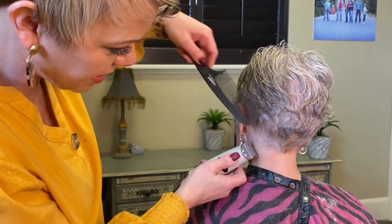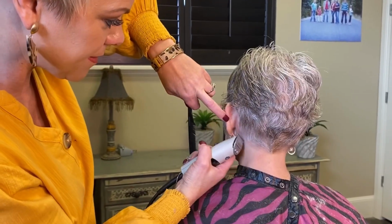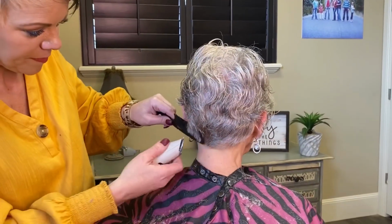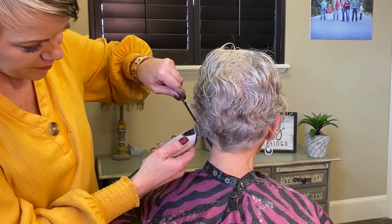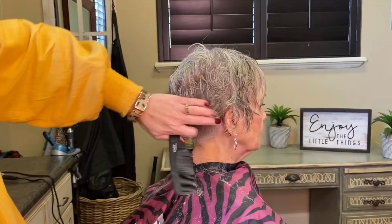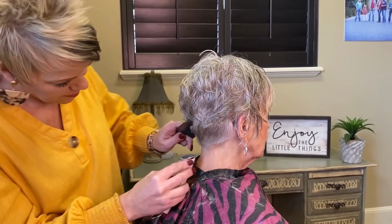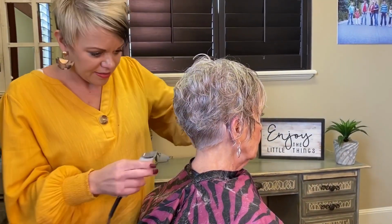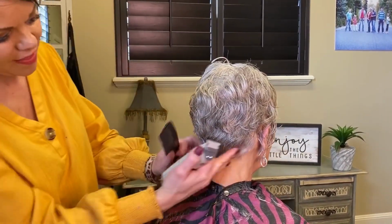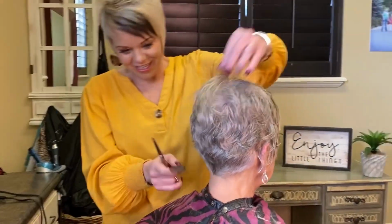Okay, so you can see I'm just cleaning this up a little bit. You just shape that the way you want it. Okay, so now we have that cut in tight. We will finish the cut and then get styling.